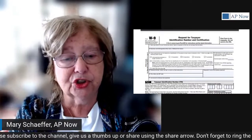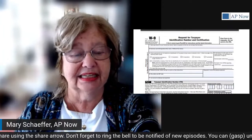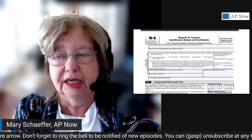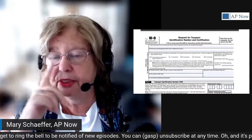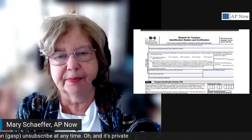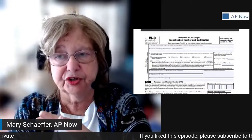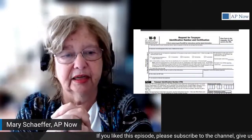How long should I keep a W-9 provided by the vendor? The answer to that is as long as you're doing business with them. You don't have to keep that paper copy. You can scan it and keep the electronic copy, but you don't have to keep the paper is the important thing. But keep it in case you're subject to an IRS information reporting audit. This way you'll have your documentation.